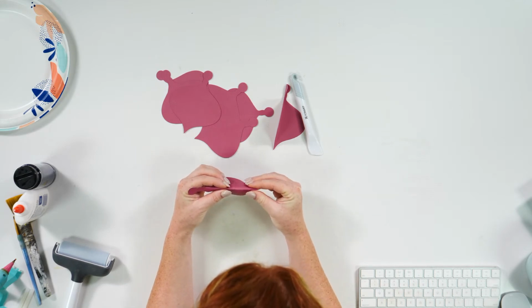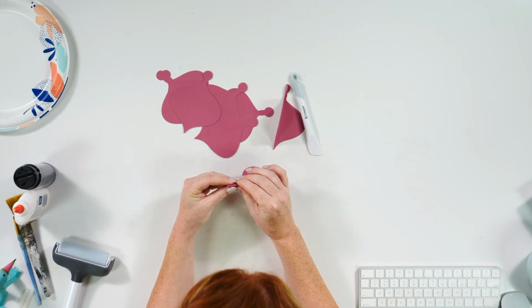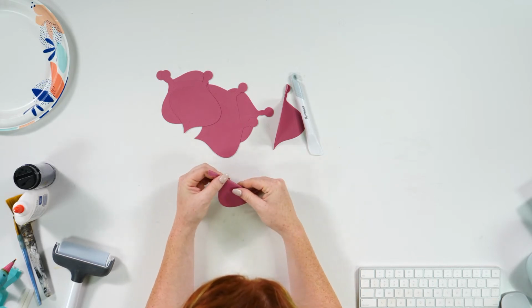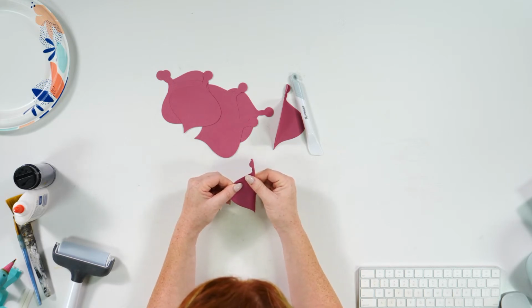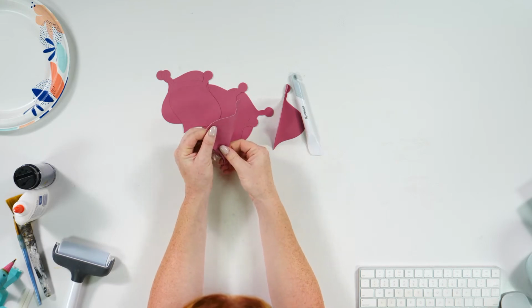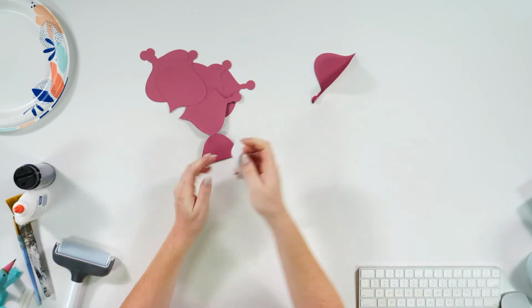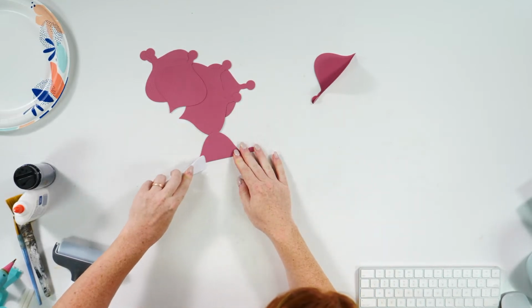You can see the score line better on the smooth side. And then I'm just making sure that these edges are matching up. And then I'm gonna go through, and you can take a spatula or a bone folder and flatten these out.